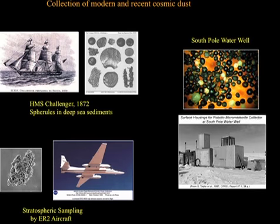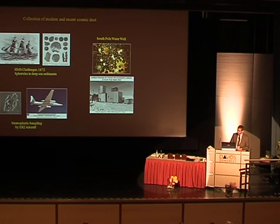So the cosmic dust has been collected in a number of different ways. The first recognition that one could find cosmic dust in the geological record comes from the Challenger expedition in 1872, when the naturalists on board the ship collected red clays from the Pacific, and they identified small melt globules and correctly identified them as melted micrometeorites. These micrometeorites are also found, for example, in great abundance in the South Pole water well, where there are essentially lag deposits after the water is removed.